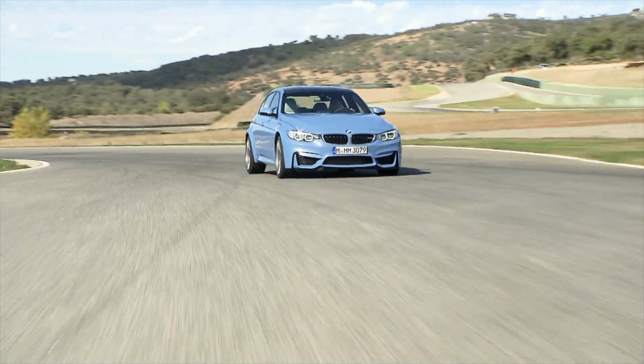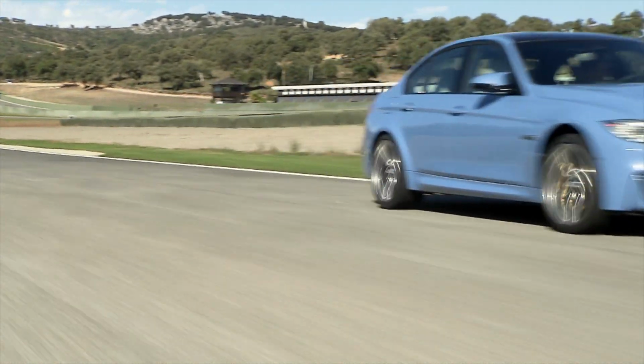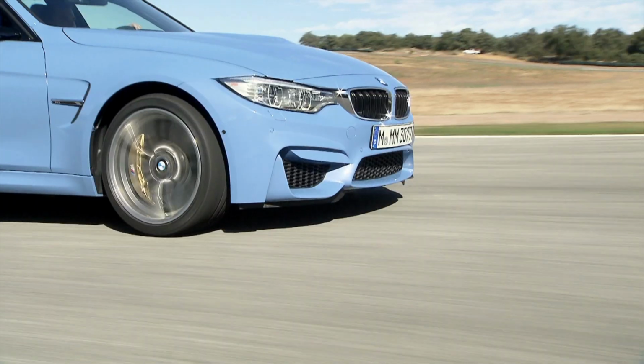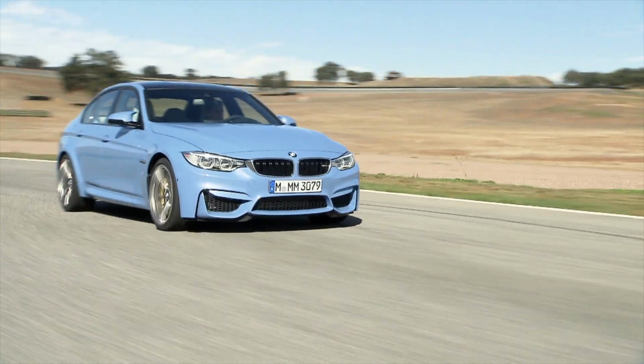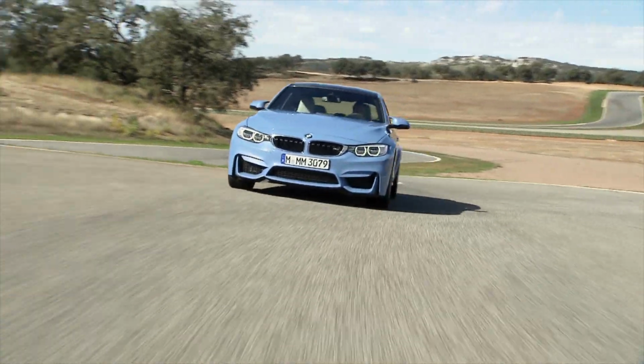Some other fun items here are that carbon ceramic brakes were available, though pricey, and could be worth looking for a used example equipped with them, as they shed heat better, fade less, last longer, and are built to take a beating.